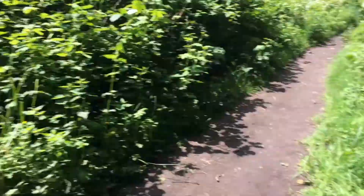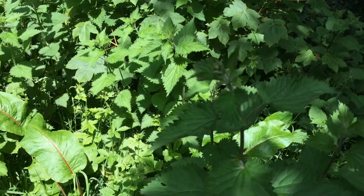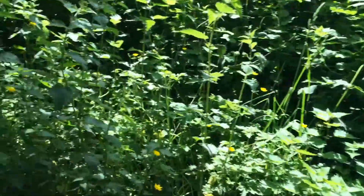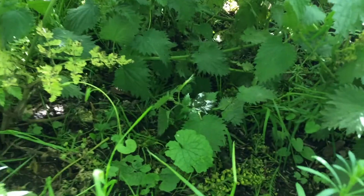Also, we've got over here some nettles. These are obviously way too big. What we really want is some small ones. So let's have a little look. Something like these bad boys here. Get in there, pick a few of those. That'll be a nice green addition to my meals. And it's free.